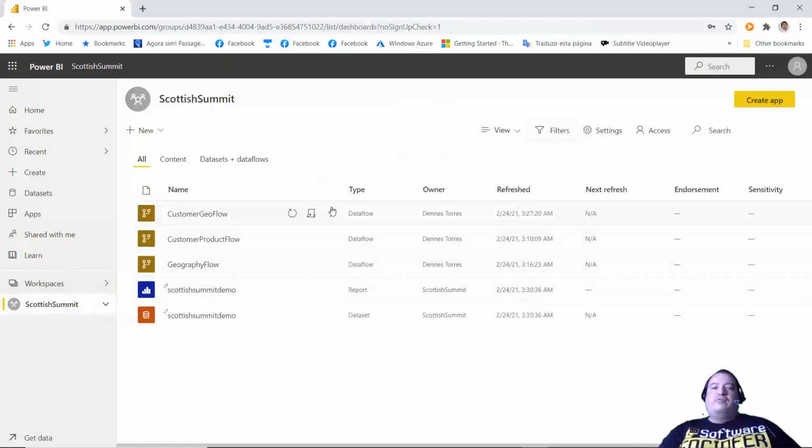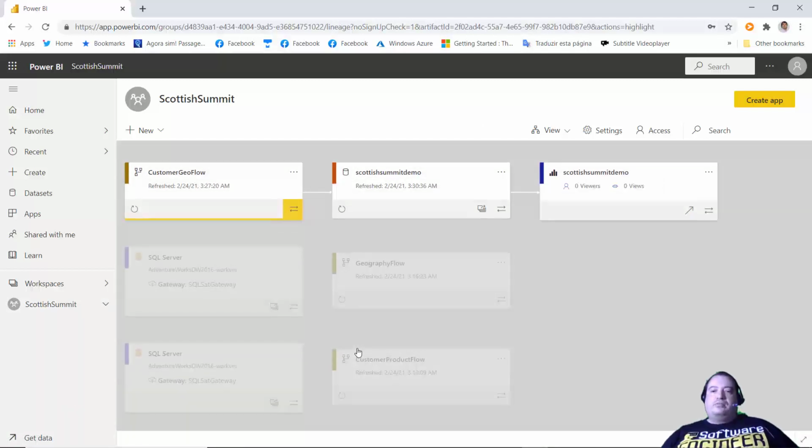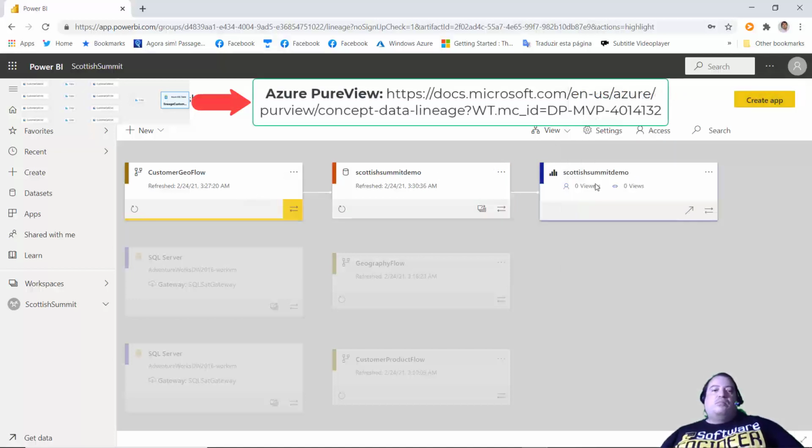On the other hand, I have shown the lineage feature before, but after I disable the load, this becomes a bit disappointing, because I have here the customer data flow. Since I already published a dataset and a report, I can see the report consuming the dataset and consuming the customer data flow. But the customer data flow is using two entities that have the load disabled. The lineage feature in Power BI doesn't support disabled load. And this is not something that we do to avoid premium subscriptions. This is something that we do because we don't need those entities loaded. And it's really a problem that this is not supported.